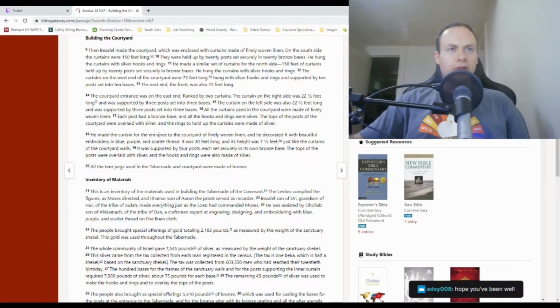He made the curtain for the entrance to the courtyard of finely woven linen, and he decorated it with beautiful embroidery in blue, purple, and scarlet thread. It was 30 feet long, and its height was 7.5 feet, just like the curtains of the courtyard walls. It was supported by 4 posts, each set securely in its own bronze base. The tops of the posts were overlaid with silver, and the hooks and rings were also made of silver. All the tent pegs used in the tabernacle and courtyard were made of bronze.